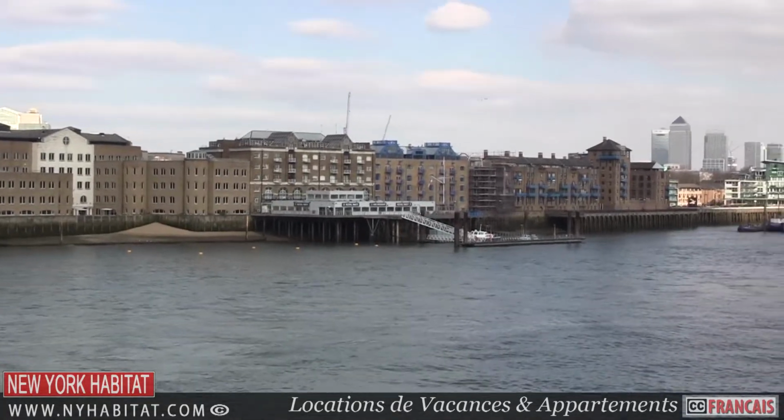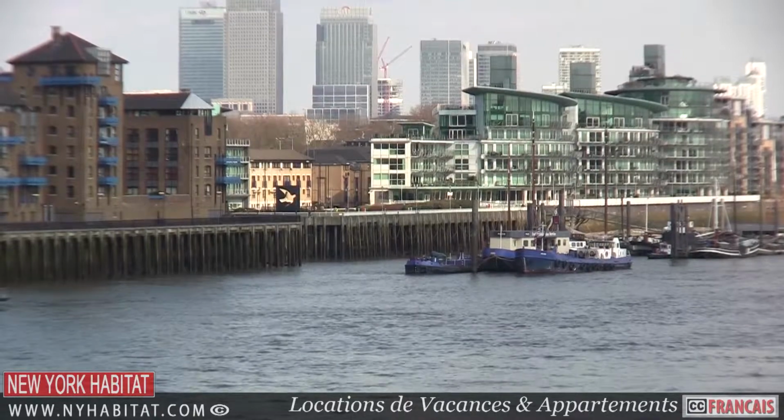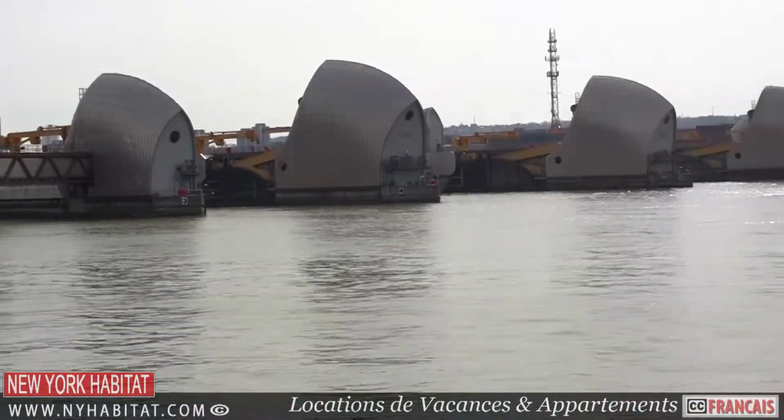In the 18th century, the River Thames was drained and development started. As a tidal river, it was at risk of flooding, but the Thames Barrier, completed in 1984, now protects the city.